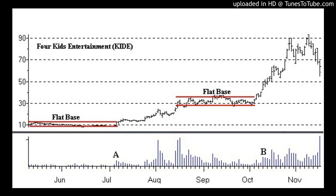Now, each base has certain characteristics, and for the flat base, we want it to be 5 weeks minimum in length. Now, remember, the cup with handle was 7 weeks in length. That's the minimum. The depth in the flat base is no more than 15%. It's a little shallow correction. And last week we mentioned how the handle within the cup with handle is very useful because it shakes out or it weeds out those weaker holders.